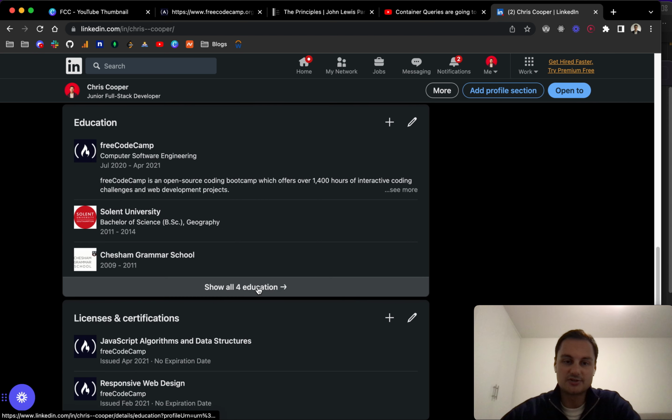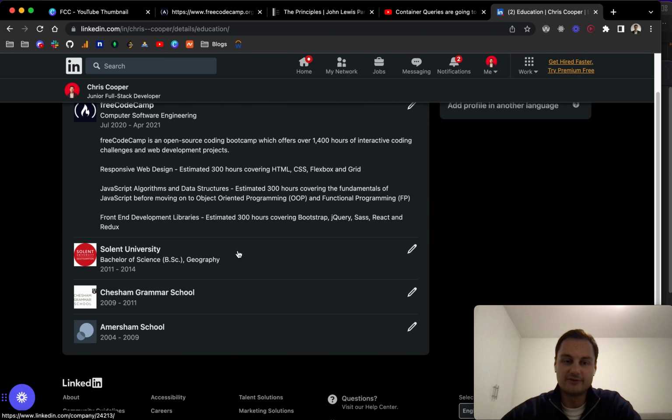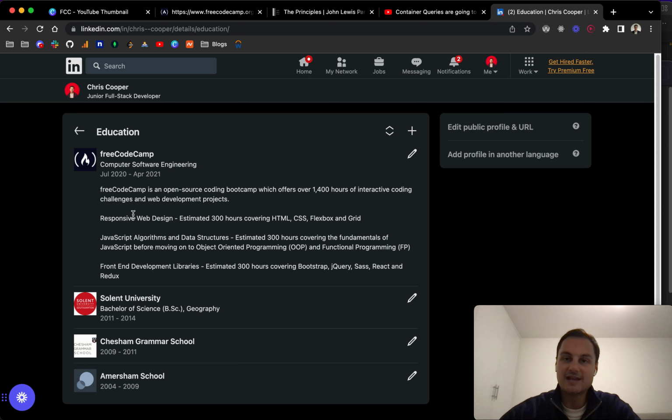So in terms of education, if I show all four, we can see I've got my school and then university, and then Free Code Camp. I actually put Free Code Camp in the education as computer software engineering. In my eyes, it is an open source coding bootcamp, but self-paced, but that doesn't matter. At this point, I had done 3 of the certificates: responsive web design, JavaScript algorithms and data structures, and front-end development libraries. I listed out all of these keywords as well, which I think might help on the LinkedIn recruiter view.